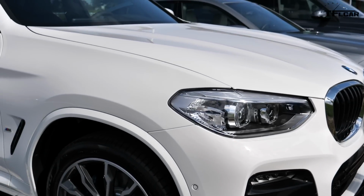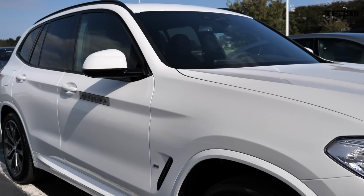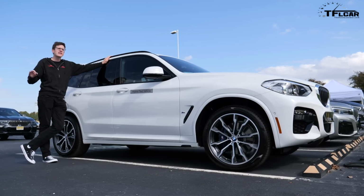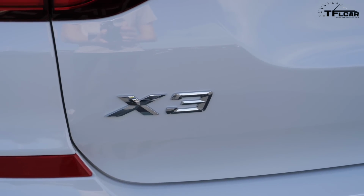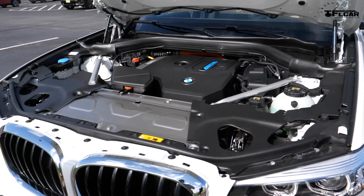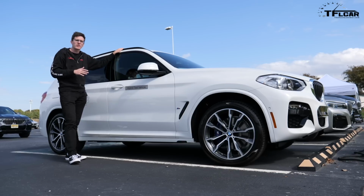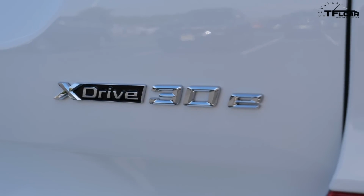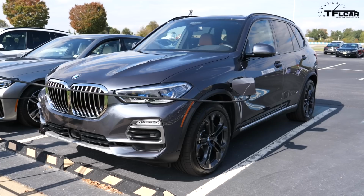Another new vehicle that BMW has here at Test Fest is the BMW X3 30e. X3 30e, yes, that's right. So this shares the same basic architecture as the 330e, the 3 Series, which means it has a 2-liter turbocharged engine with an 80 kilowatt motor, 12-ish kilowatt hours worth of battery capacity. So there are many options coming to BMW for plug-in hybrids. Not only do you have the 3 Series, the 5 Series, the 7, but now X3 and X5 as well.